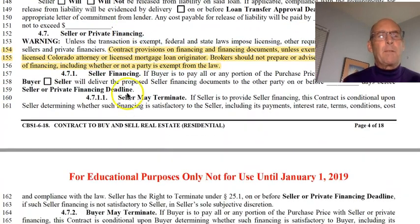Then seller private financing. If the seller is going to lend you some money as opposed to letting you take over or just having you get your own loan, all this is important here.